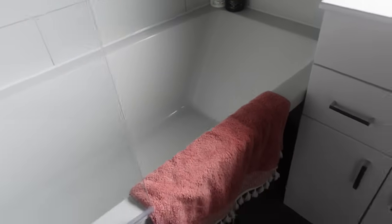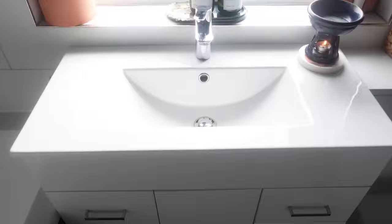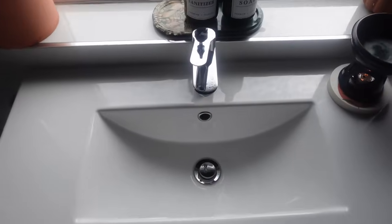There was no way you could shower in this shower and not literally soak everything, because shower screens are almost completely useless and pointless pieces of furniture, but they look pretty. It makes the bathroom look so sparkly and clean and pretty. But yes, I have to pull the shower curtain all the way across when I have the shower.